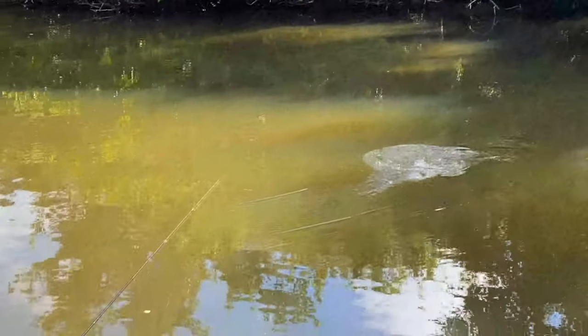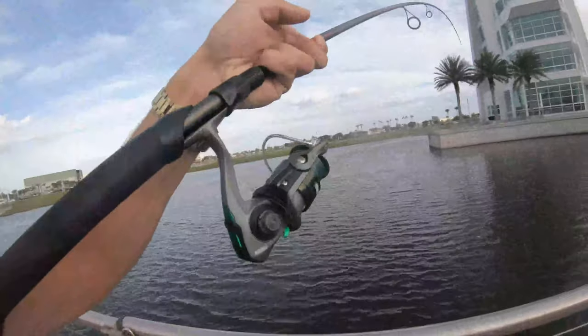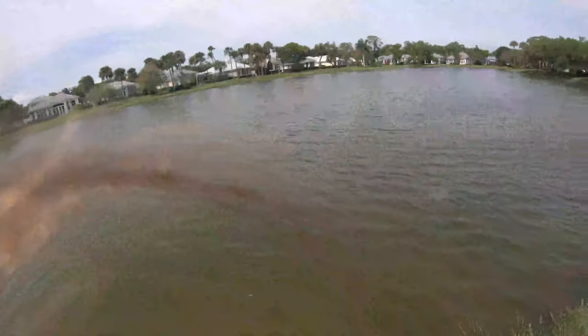Oh my god! That was so sick. I got the whole eat on video. The wall. Oh. Look at that pig. And this one's huge. Look at how good this. Oh.